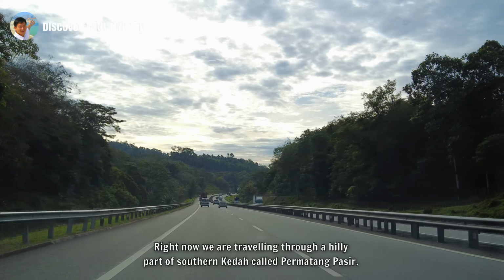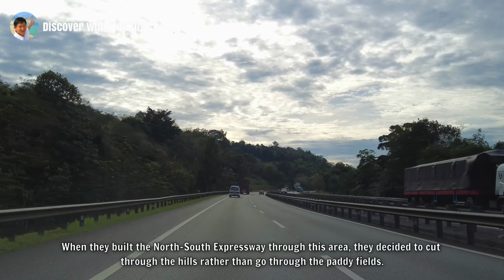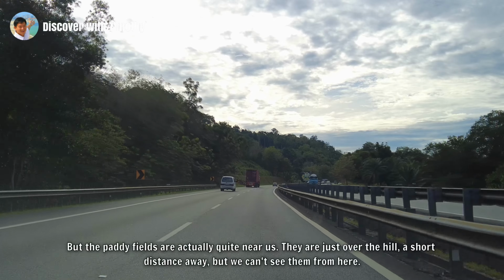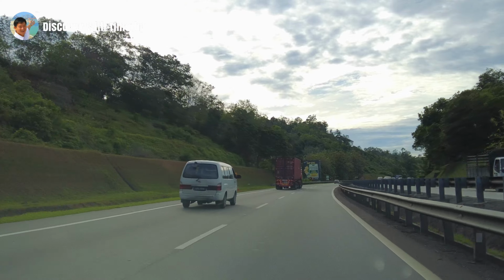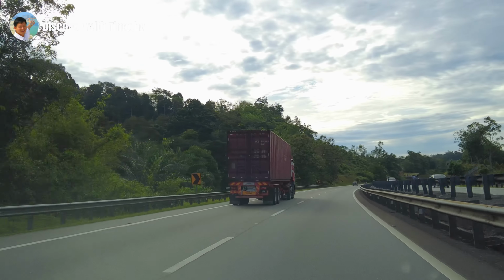Right now, we are traveling through a hilly part of southern Kedah called Bermatang Pasir. When they built the North-South Highway through this area, they decided to cut through the hills rather than go through the paddy fields. But the paddy fields are actually quite near us. They are just over the hill, a short distance away, but we can't see them from here. Now sit back and enjoy the rest of the journey.